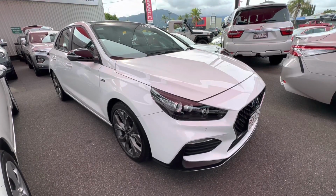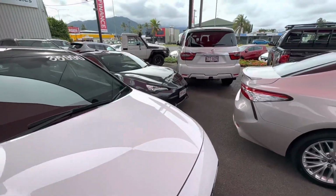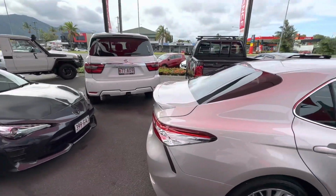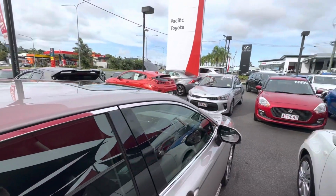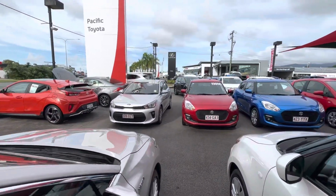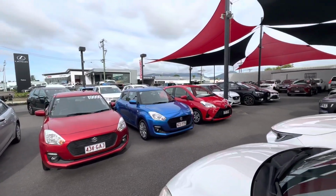A little bit about us here at Pacific Toyota and Lexus of Cairns. We're setting up one of two of our pre-owned vehicle yards where we go through about 200 vehicles in a month, making us one of the largest pre-owned vehicle departments in Queensland. As you can see, we've got quite a variety of vehicles here at our main yard just near DFO. Across the street, brand new part of Toyota and Lexus with parts and services out the back.